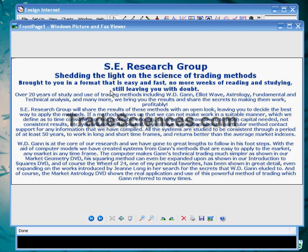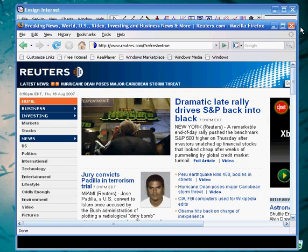Thought I'd go over the closing of the trade for today and why we did it. So here we go, we can take a look. What we're trying to do is match the technicals with the news, basically fundamentals. As you can see, there's a news headline here of dramatic late rally drives the S&P back into black, but the other two didn't make it, NASDAQ or the Dow.